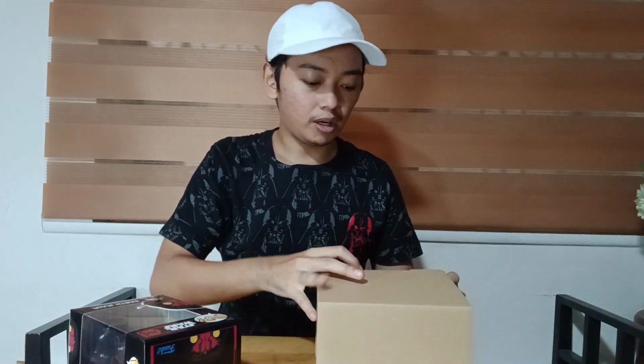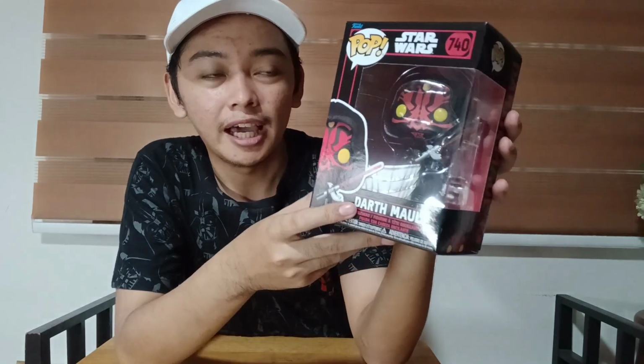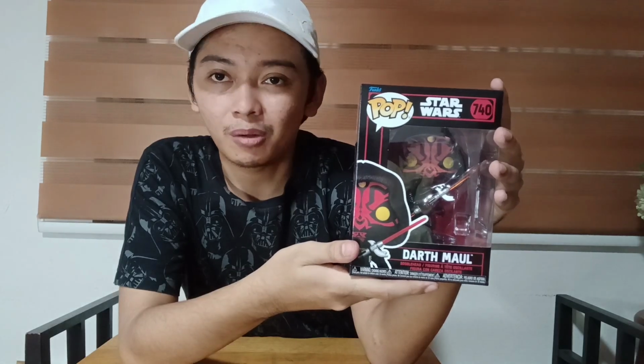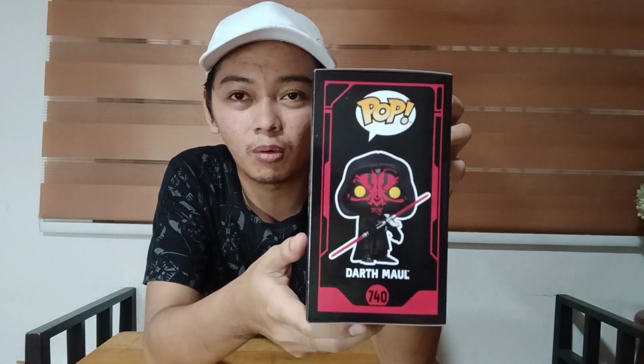So these are all from the Pop Villains line ng Star Wars. This is Darth Maul, and this is number 740. And as you can see, guys, very different yung box niya. It's not your typical white Star Wars box. Although the boxes of Star Wars usually differ based on the theme of the movie or from what series, generally speaking, majority ng Star Wars boxes are white. But this is completely opposite. It's black and it has the red lines and everything. So this is one of the reasons why I really wanted this figure right here.